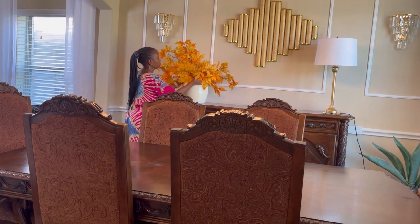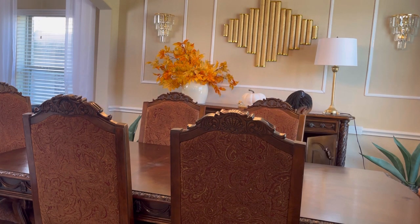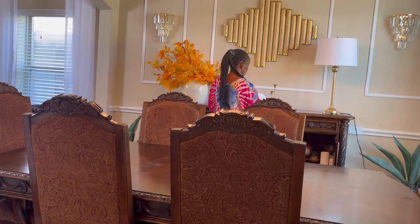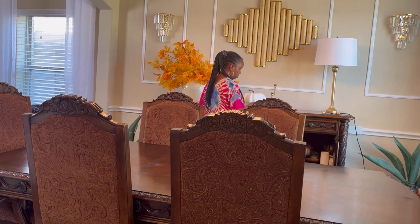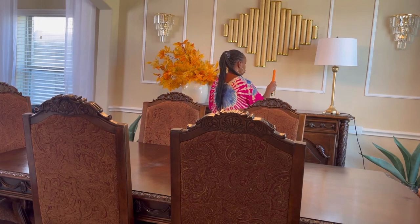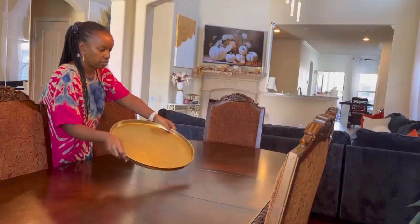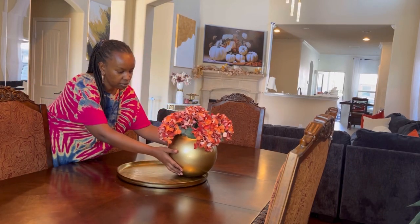So over here I decided to reuse my stems. I just love the vibrant color of autumn. I really wanted to go neutral, but I was like, I need the orange. I need all the fall that there is to have in my house. I loved those stems, so I'm redoing it, using mostly the same things that I had before and just adding a few new ones. I'm going to make it simple, not too much, just easy.